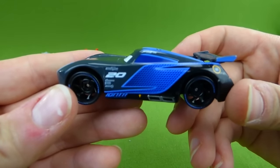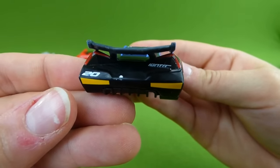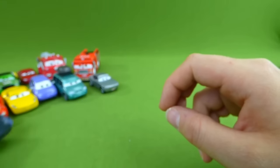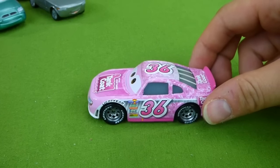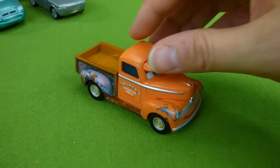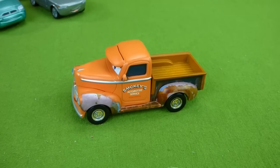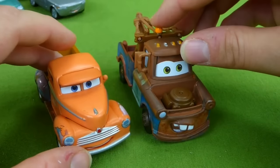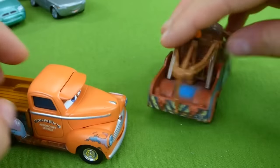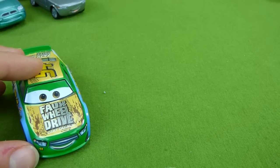Here is Jackson Storm 2.0. Look at that. Igniter Liquid Adrenaline. That is a cool diecast. Now let's see what some of the other ones are. Here is Reb Meeker, number 36. Smokey. Automotive Repair. He's a cool truck. He kind of reminds me of Mater. This is the Disney Cars 3 Mater. Pretty cool tow truck.